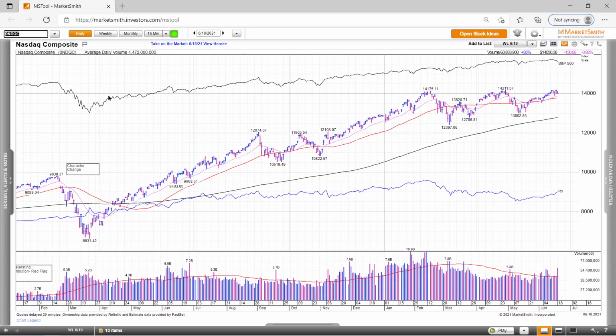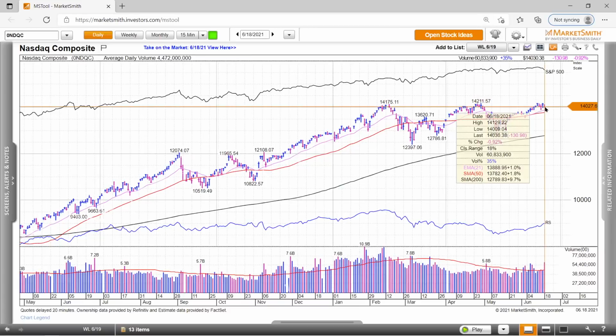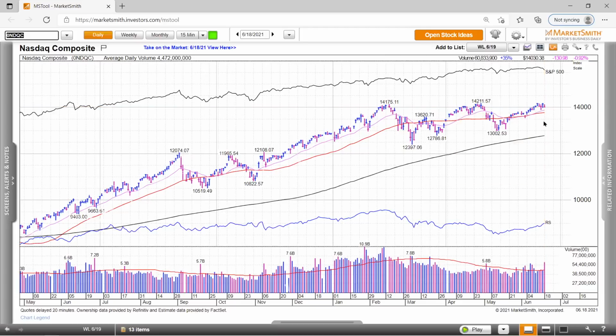Diving in, let's start with the Nasdaq Composite. Overall, we did not finish strongly. Let me zoom in just a little bit here. On this day, we basically finished on the lows, but we held above 14,000, and we're still above a rising 21 and 50 SMA.